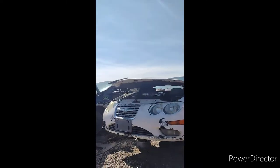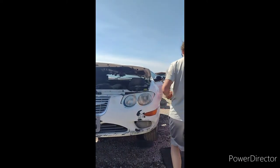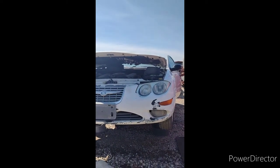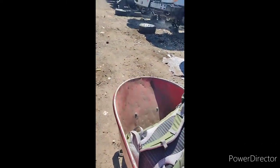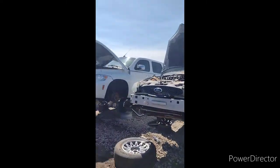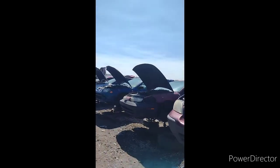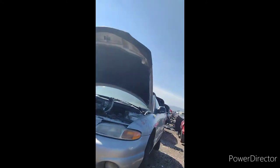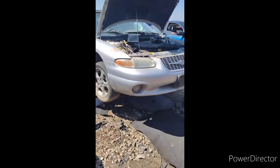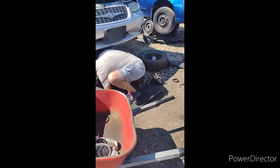Right here? This looks like it's it. Here it is, Riley. Two-door Chrysler. Looks like her car. Oh, it's a convertible and everything. Look at that. Hi, baby. Woohoo! And it's there. Yes. Okay. And it's already got stuff laid down for you. Beautiful.